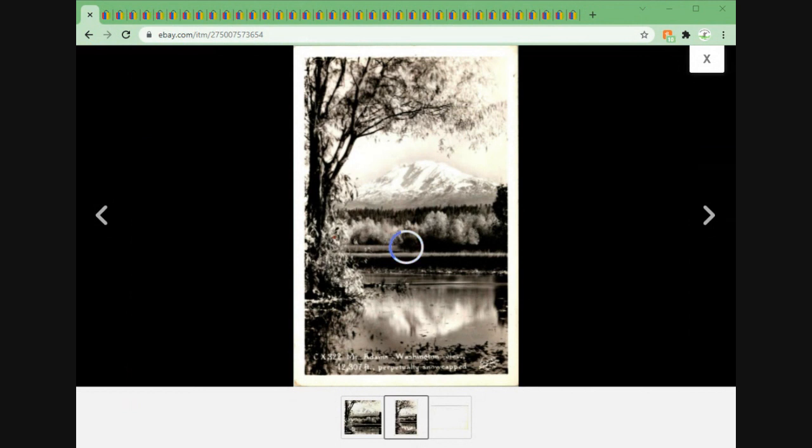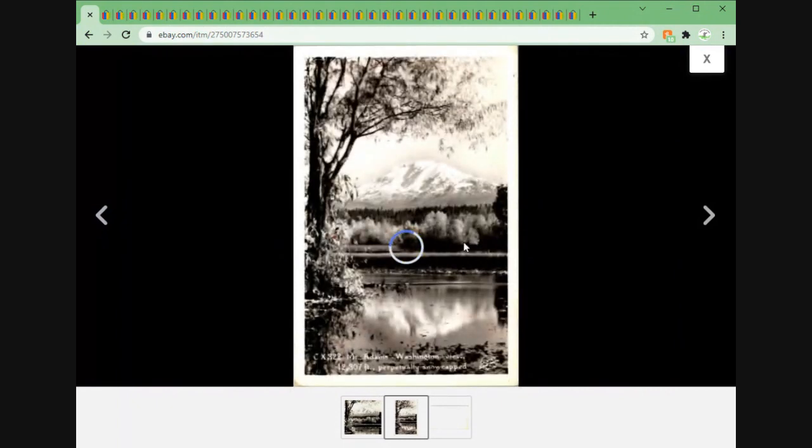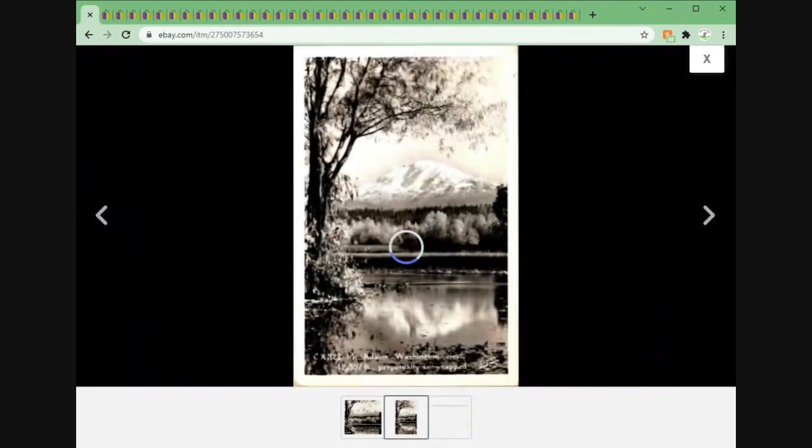Next up, this is Mount Adams. Speaking of perpetual, this is the perpetually snow-capped Mount Adams. I don't believe it's quite as perpetually snow-capped now, thanks to global warming. Unposted. The printing on the back is so light, I can't really get it to show up, even if I adjust my contrast. If I adjust it so I can get the back to show up, it always messes up my front image. So it's just an EKC, unposted. You can barely make out the stamp box there. This one sold for $7.95 plus shipping.